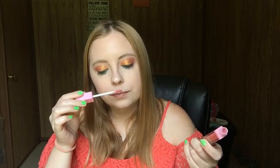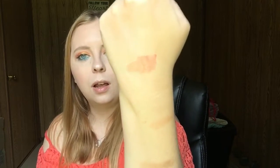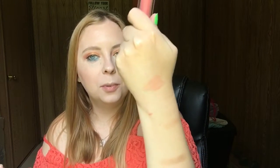Oh my god, this smells like vanilla. Oh, it's very strong, but it smells so good. Let's just give you a gloss swatch. Oh, that's a cute gloss color. Wait, let me make it look better. Okay, it's super, super cute. I would put it on, but I already have my So Juicy by ColourPop lip plumper on already. But yes, love this. Super cute.